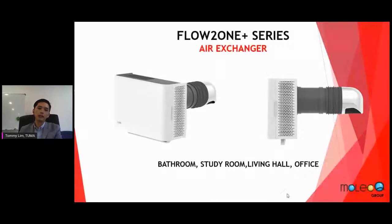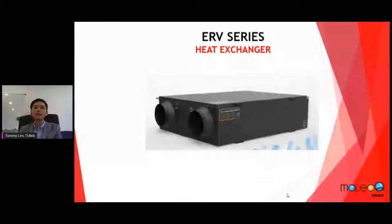This also has an add-on carbon filter, which helps to clear out smoke. We sell quite well during the haze seasons. And this one is similar to the Flow 21 series, but we call it the ERV series. It's also a heat exchanger, but this one is catered for the whole house and runs with ducting. It's better in result and can cater to a bigger space, around 1,000 square feet, but the installation is a bit messy compared to the Flow 21 Plus or Flow 21 series.